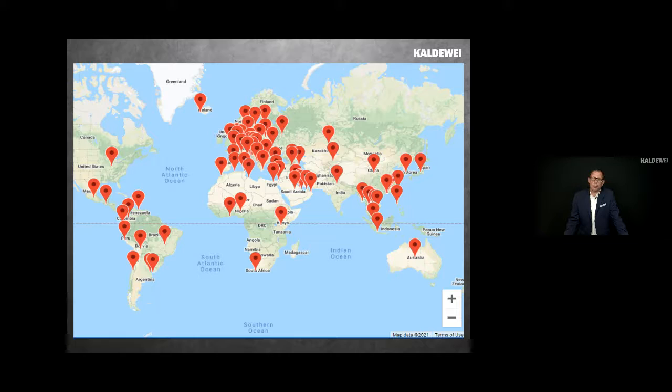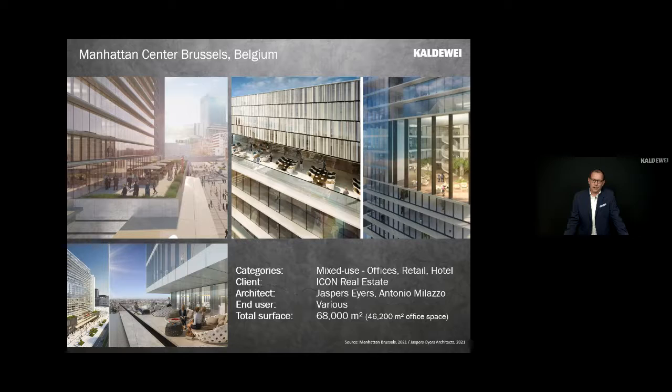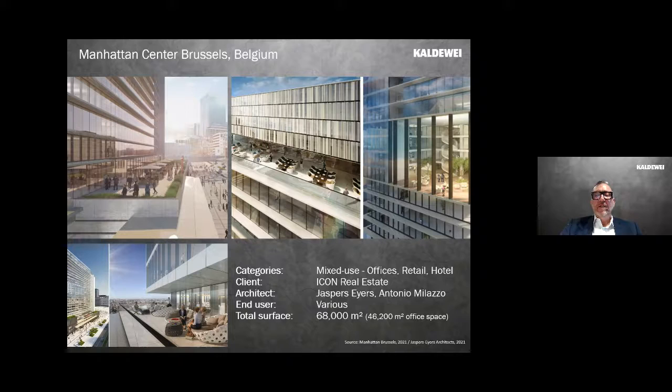The Manhattan Center is an iconic skyscraper in Brussels. It's a mixed-use development of offices, retail and hotel. The entire building was renovated in 2018. The forward-thinking building has been designed with people in mind. It delivers an outstanding work environment in the heart of the Brussels CBD, with a unique ecosystem of amenities and services.